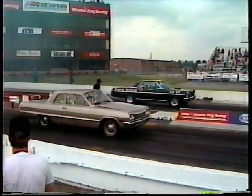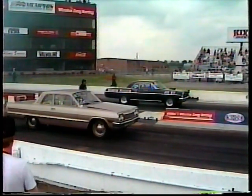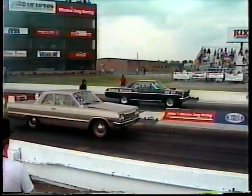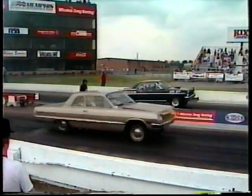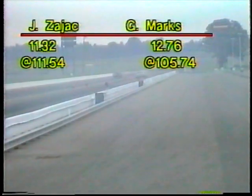Next up, we have the 459 bored out cubes of Joe Zajac's 63 Pontiac Catalina against Gordon Marks, who brought his 64 409 Biscayne all the way from Tampa, Florida. Possibly one of the longest trips to this event. Gordon gets an excellent reaction time, but it looks like the Catalina is charging past him. He does? Sorry, Gordon.